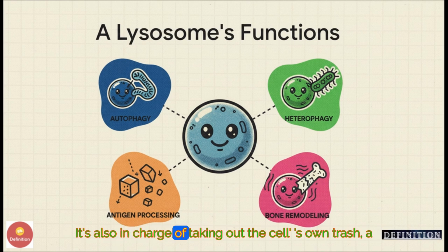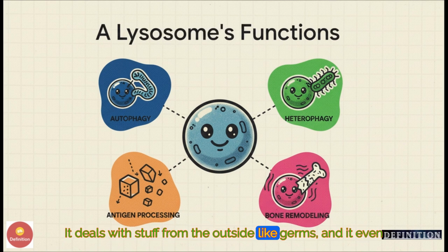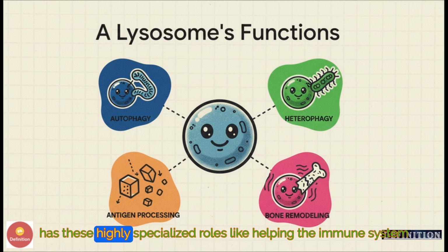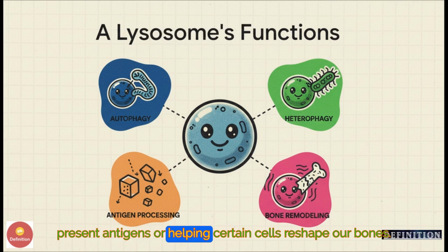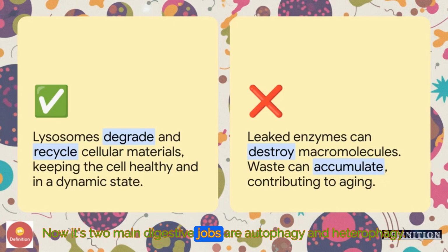It's also in charge of taking out the cell's own trash, a process we're about to look at more closely. It deals with stuff from the outside, like germs, and it even has these highly specialized roles, like helping the immune system present antigens or helping certain cells reshape our bones. Now, its two main digestive jobs are autophagy and heterophagy.